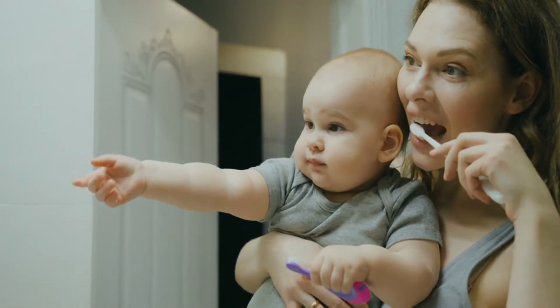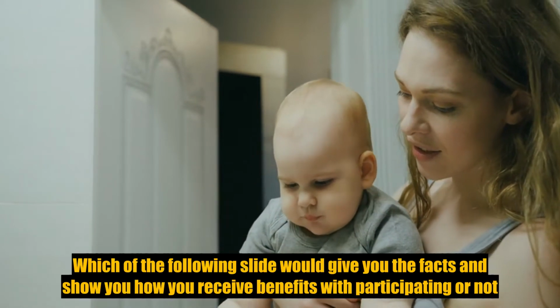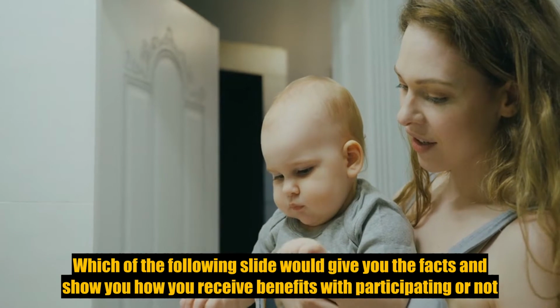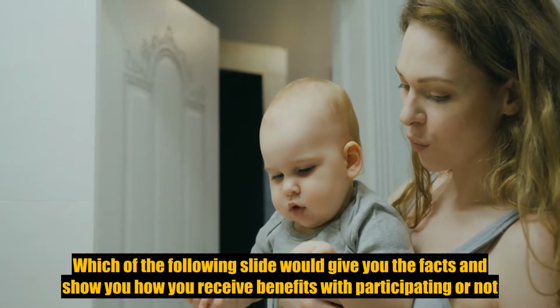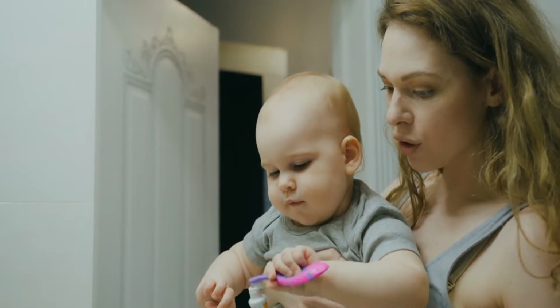Now let's talk specifics. Let's look at your plan design for your dental coverage. The charts on the following slide will give you the facts and show you how you receive benefits whether you visit a participating or non-participating dentist for services.